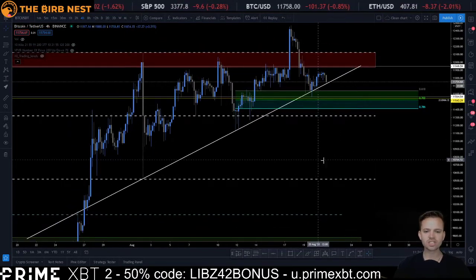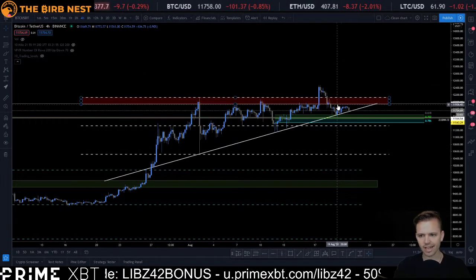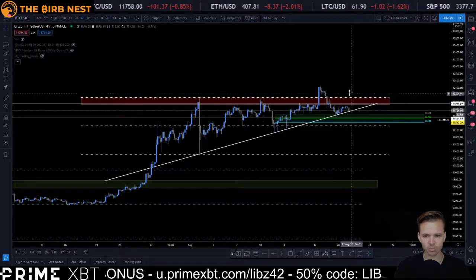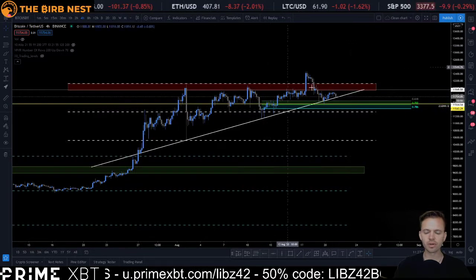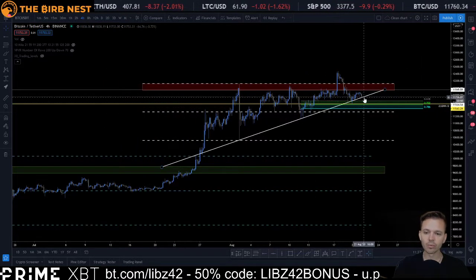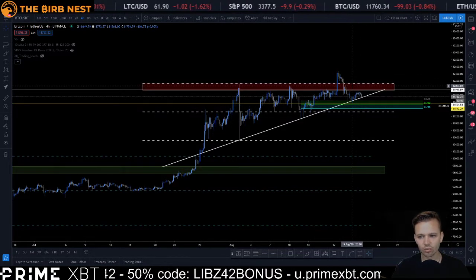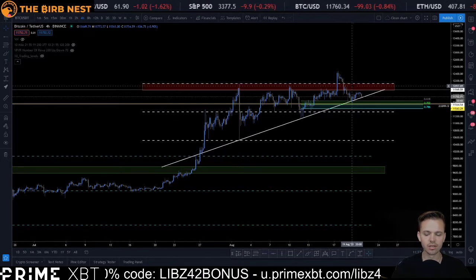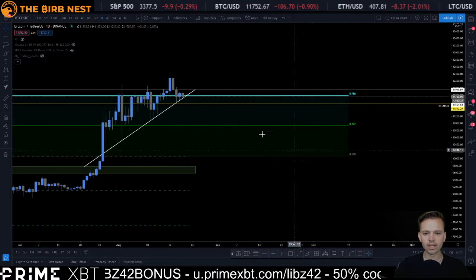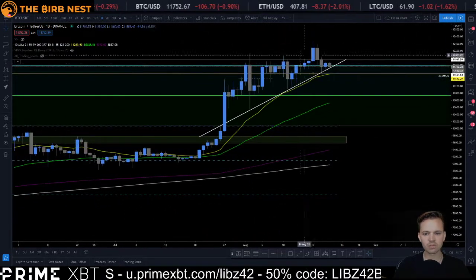So what I'm trying to say here, even though we are at high time frame resistance, which is 12K, the area between 12K and 12 point something, this red box resistance, right, something with range high, because of the fact that we are actually holding the trend line, we are bouncing off the RLC, I don't really have any reason right now to be bearish. And I like the fact that we have the daily 21 EMA holding price up very nicely inside this range.